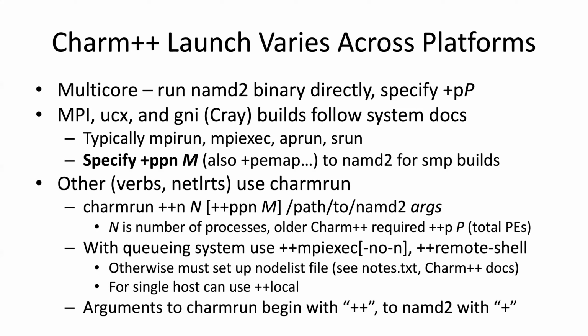For the other layers, particularly verbs and netlrts, you have to use a program that comes with Charm++ called charmrun. This is obviously an analog to mpirun. For many of the layers, it's just a script that tries to call mpirun under the hood. I would recommend avoiding that script. It might work, but it might not, and you don't really need it.